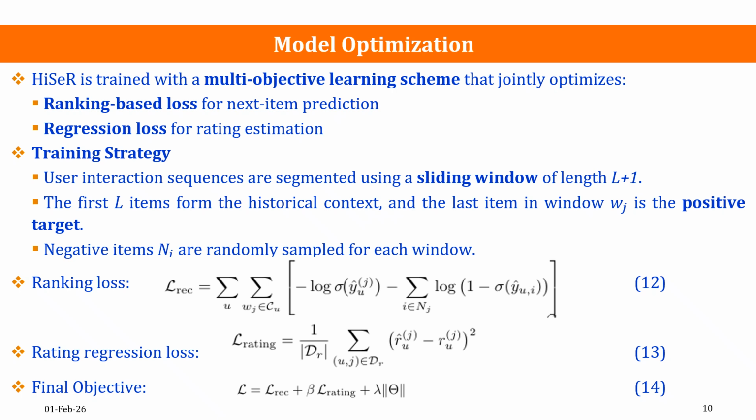As shown in equation 12, the ranking loss encourages the model to assign a higher predicted score to the positive target than to negative items. This loss is defined using the sigmoid function and it penalizes cases where negative items receive high relevance scores.